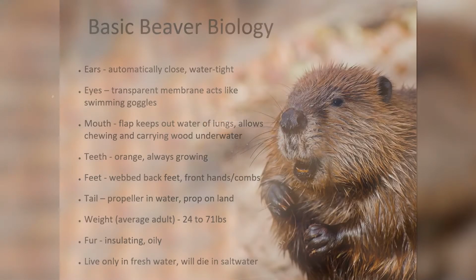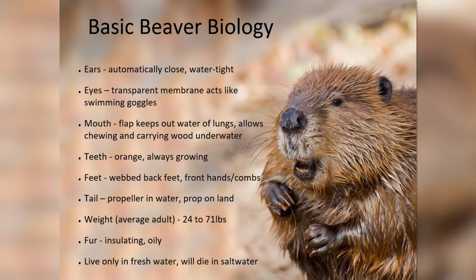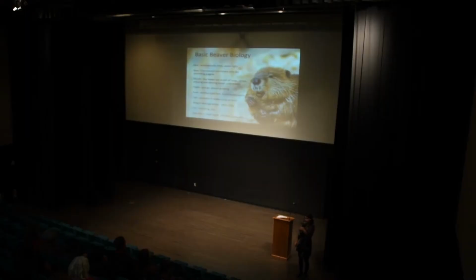Beavers can get pretty big, as you see here, 24 to 71 pounds. They're a little clumsy on land. Their tail acts as a prop to help them on land, but they're a little awkward. And in the water, studies show that they can hold their breath for about 15 minutes before resurfacing. So some neat, cool facts there.